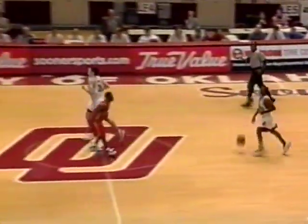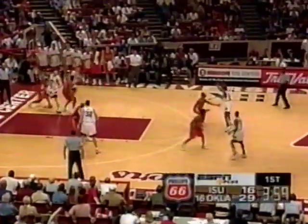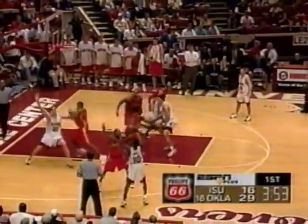Marcus Fizer knocks them both down. 9 points on the day for Fizer. I thought that was 10. It is. Avila, they're just daring him to shoot it from there. They don't bother with it.